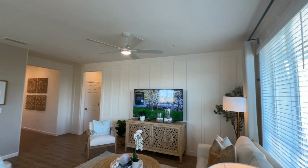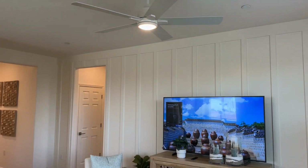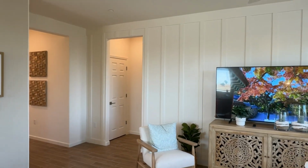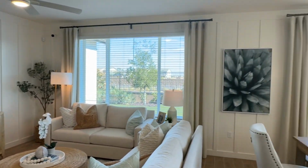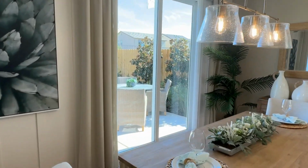Over here, what you see on the wall, it looks pretty. People call it paneling. This is actually called board and batten. That doesn't come standard with the house either. It's not an option. It just shows you what you could do in your home. And I've also got a contact for somebody that does woodworking that can do that if that's something that you'd like to do. Just let me know. Another reason to reach out.